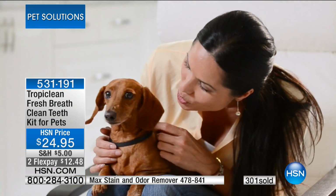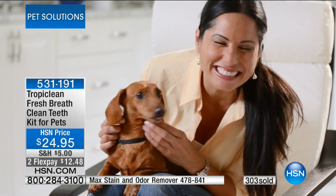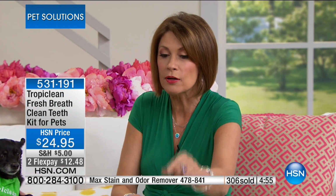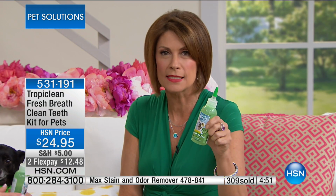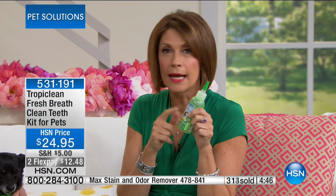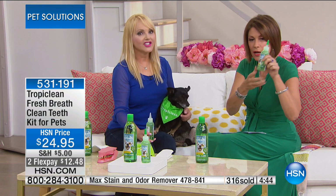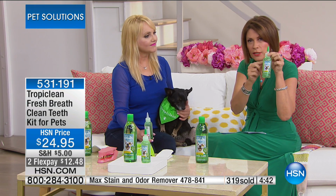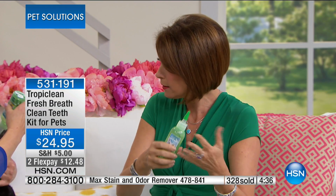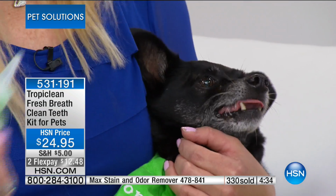When you can have a solution this simple, this easy, this effective at $24.95, and you're getting both of your products. And because you just use a little drop of this, it's going to last such a long time. I will bet you this lasts an entire year. Depending on how many pets you have, for sure, it just goes a long way. It's just one little drop. And after the first week, then you kind of, after the first 30 days. The first 30 days. Oh, the first 30 days.